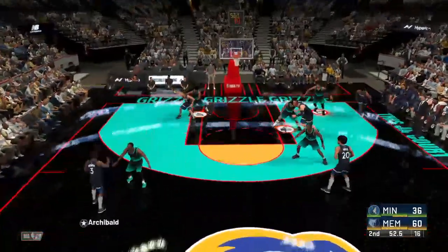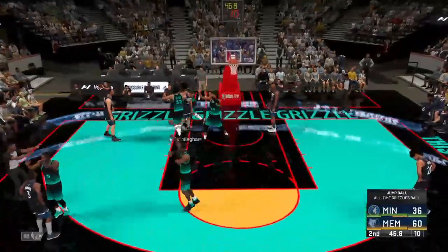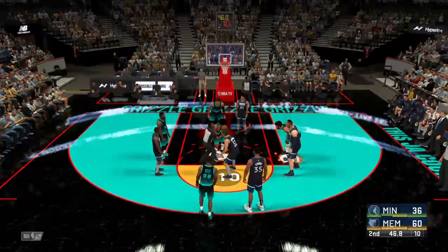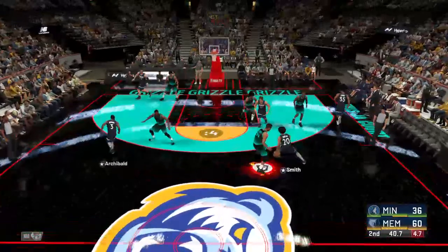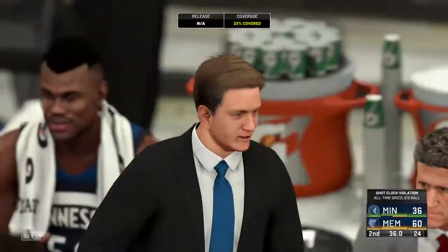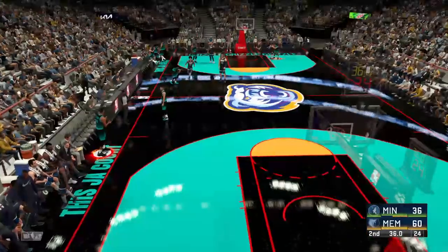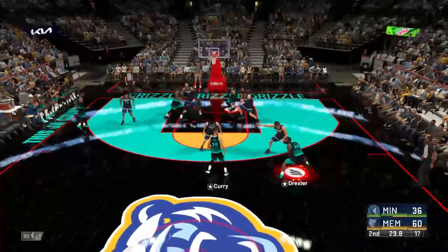Here's Archibald. Defended by Harden. And wrestling for it there, but no one has possession. We'll have a jump ball. And Minnesota has possession. Smith against Antetokounmpo. Antetokounmpo with the block. And there's the shot clock violation. Couldn't get the shot off in time. Both teams will make substitutions. .32 seconds left in the first half of this one.